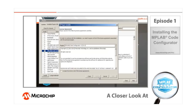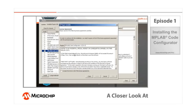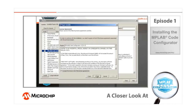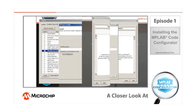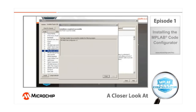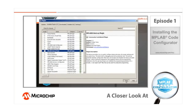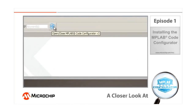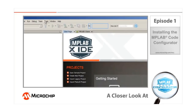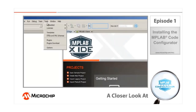Click Next in the Plugin Installer. Read through the license agreement and check to accept, and then click Install to continue with installation. Installation will take a few moments. Upon successful installation, click Finish to close the plugin installer window and close the plugins window. A button to launch the MPLAB Code Configurator should now be available at the top of the IDE. Alternately, the Code Configurator can be launched under the Tools Embedded menu.